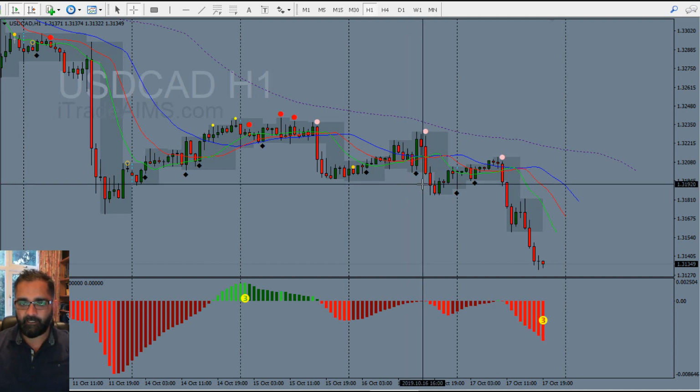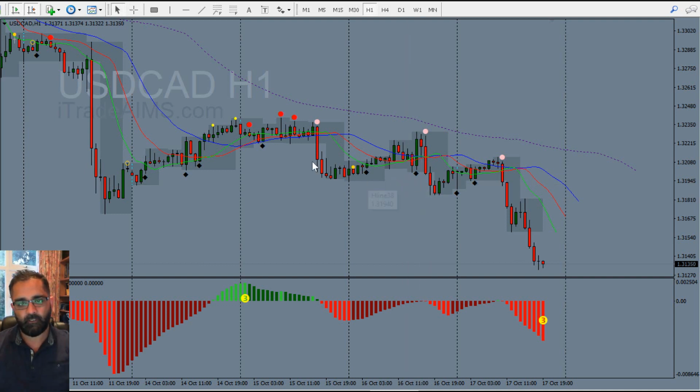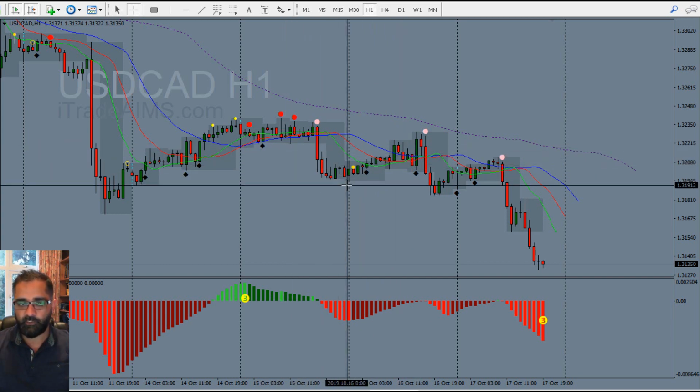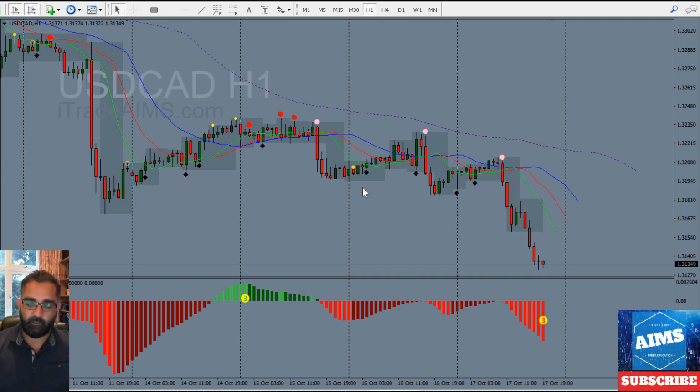USD CAD, yes, this was a beautiful setup the other day, and we traded it all the way to here, or we got out there. I don't know, I'm forgetting now. So after that one, you still know that wave 5 has not happened and wave 5 is about to happen, but it didn't really give me a good setup.